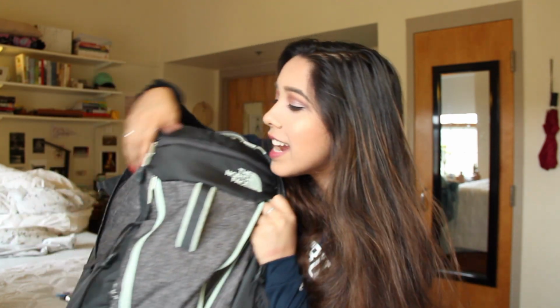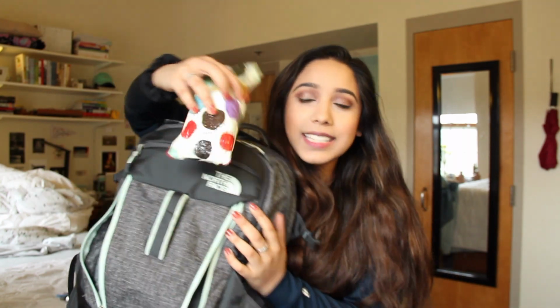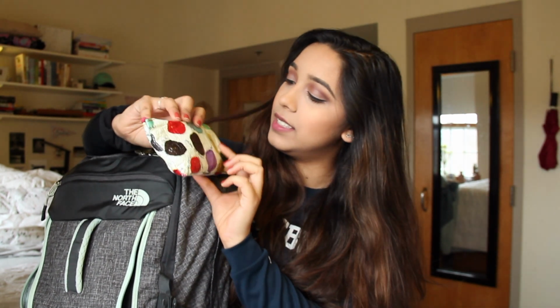So there's nothing in this front pocket, but it's very nice and soft and padded, and I guess it's nice and warm and fuzzy for if you have any fragile things you need to carry. Clearly I don't. And then in this front pocket, I just have a pencil case here, and it's super fun because it's a bunch of paint splotches and they all have really fun, interesting names.